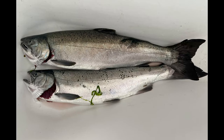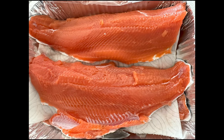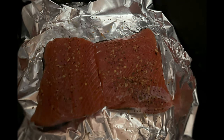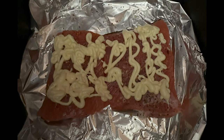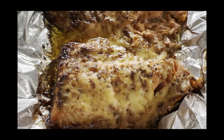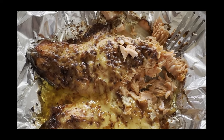Great time out catching these cohos. Love the pictures. They cut up very nice. Although my knife skills could definitely use some work. One quick recipe I learned this year for coho is to put some Montreal steak seasoning on them with mayonnaise on top. Put that in the air fryer at 400 degrees for about 10-15 minutes and you got yourself a nice delicious meal. Give that a shot if you guys are looking for a nice, quick, simple recipe.